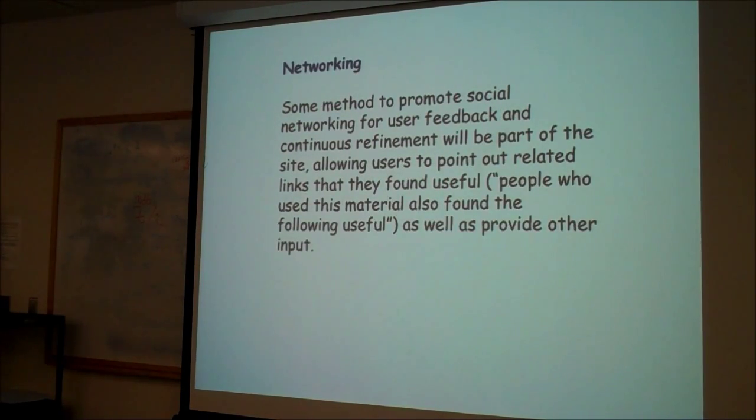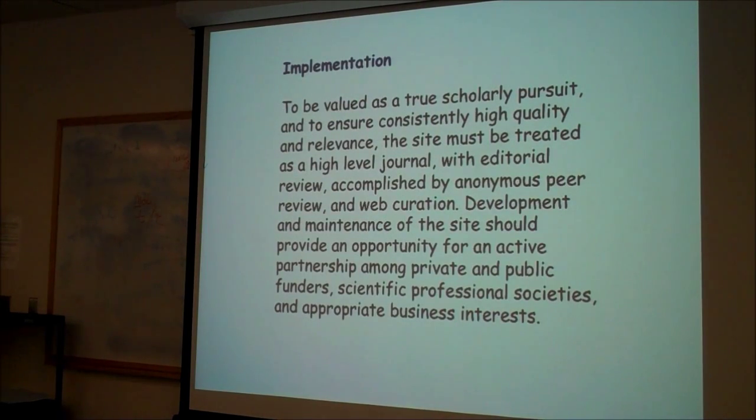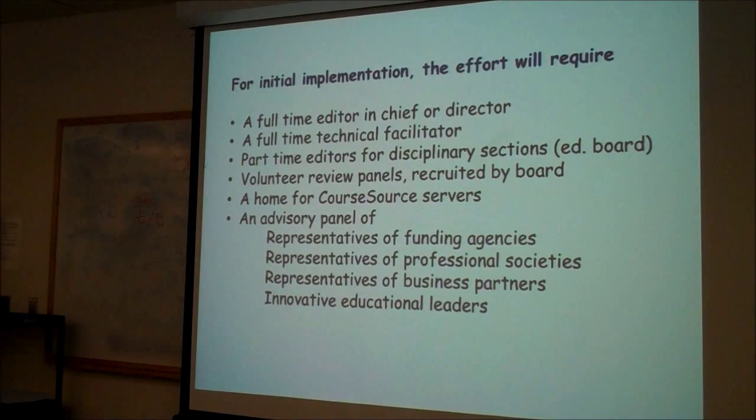It would be some kind of, I think this was Ed's addition, some kind of social networking mechanism so that you could have people recommending things or rating them. It would be set up like a journal with an editor and an editorial board, in such a way that people could actually get academic credit for contributing to it. And this is his idea of what it would take to get it started, or get it going.